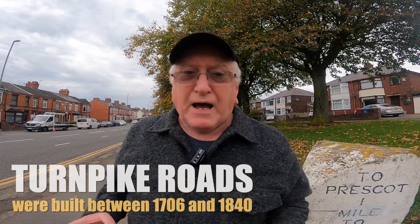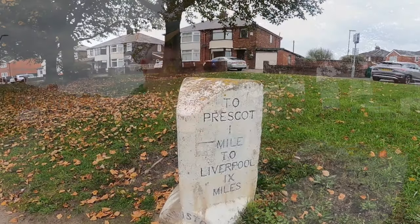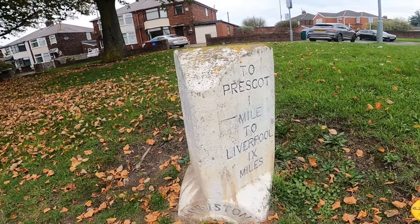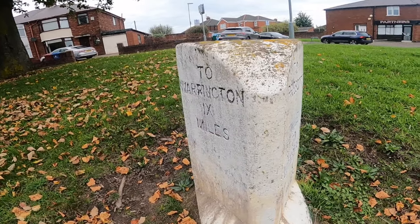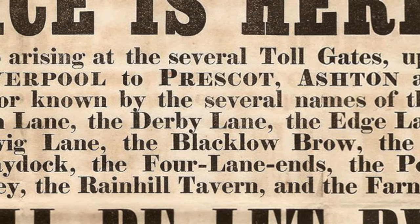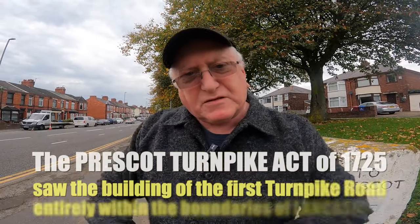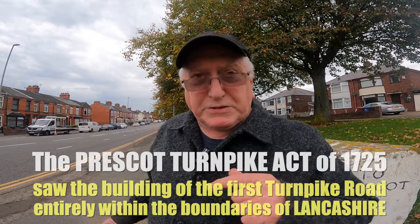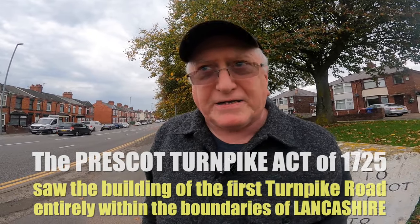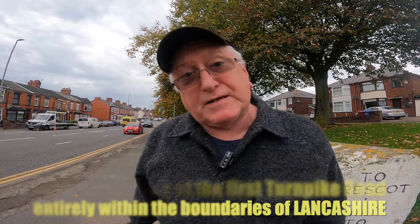These roads became known as turnpikes, turnpike roads. And whenever you get a turnpike road in Britain, you will find a milestone. Parliament set up a thing called a Turnpike Trust. That meant that a trust would be in charge of the roads. The first Turnpike Trust was set up between Prescot and Liverpool, engaged in making the roads passable. So they put gravel and sand, and this, between Warrington and Liverpool, was the first turnpike road in all of Lancashire.